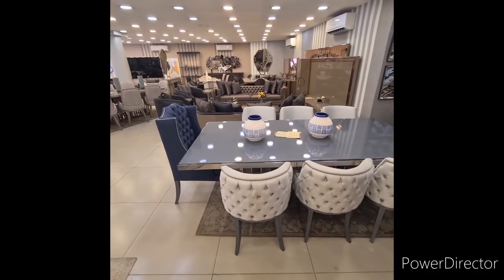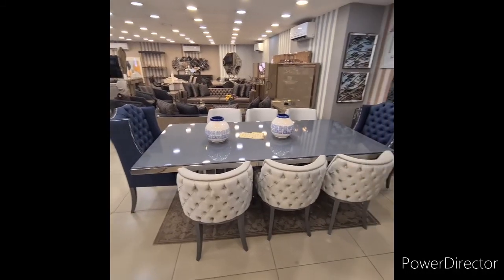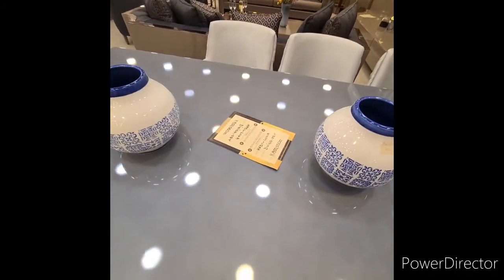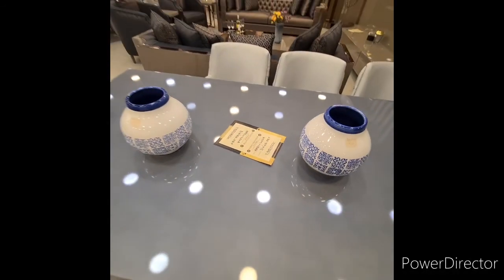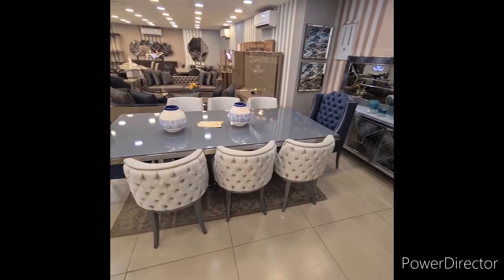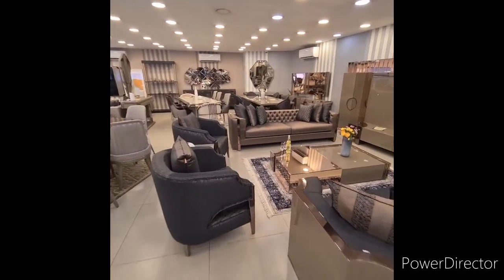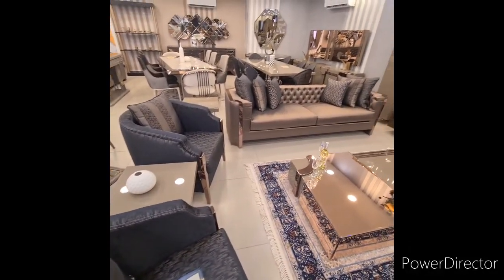So this furniture here are Italian. The ones downstairs are Turkey, UK. So we are upstairs, and the furniture here are actually Italian furnitures. Wow. And you know, once you hear Italian, that's luxury. These are gorgeous.